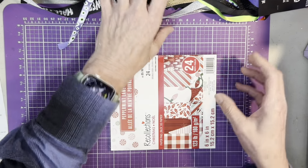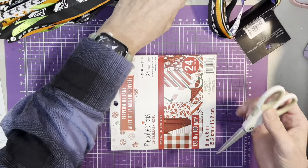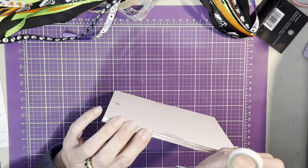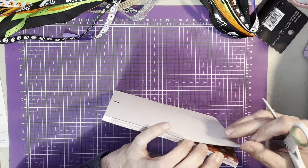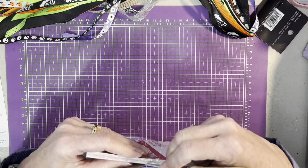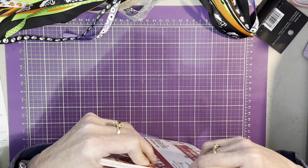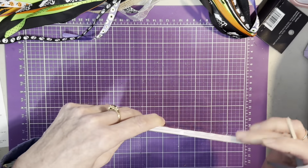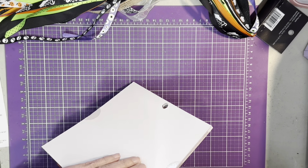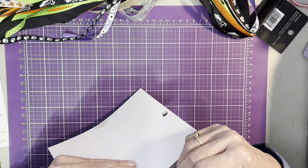Then I saw these. This Recollection, I grabbed 4 packs of the 6x6 paper. I like doing cards with the 6x6 pads because they're smaller prints and everything, and they make cute cards. Let me open this up. And what was really nice was this was double-sided. So I was like, yes, this is what I need to work on Christmas cards.